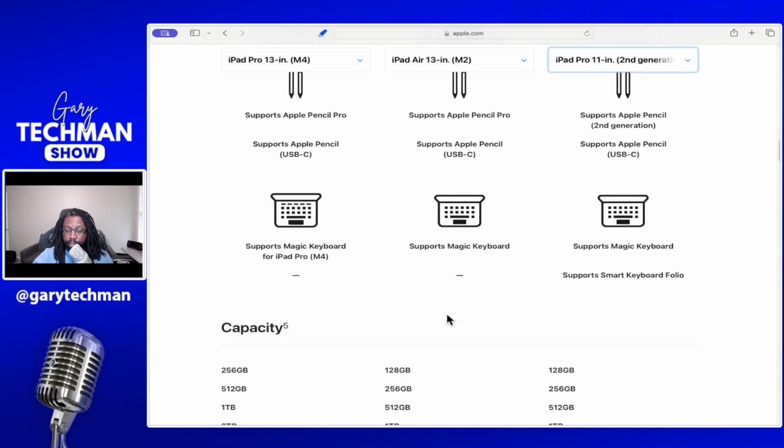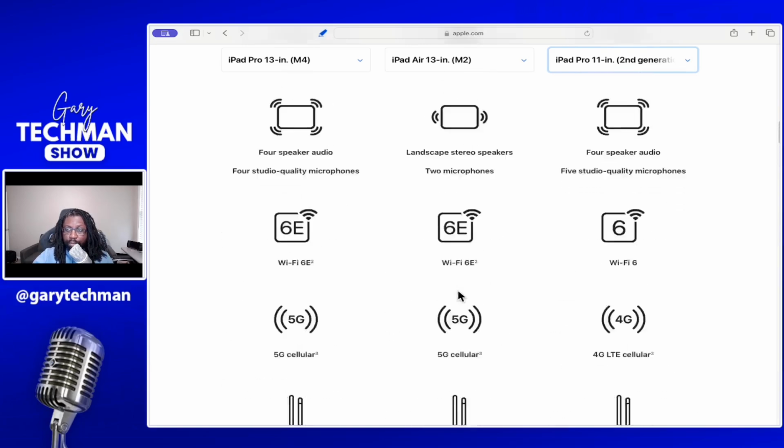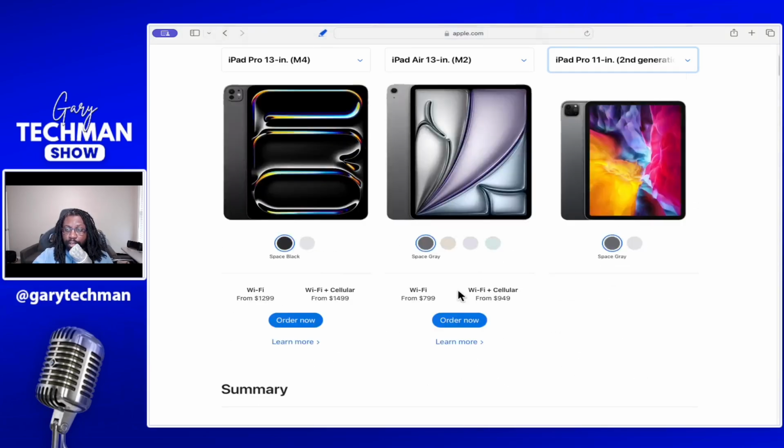So you see all these things. The only difference is that they start smaller: 128 gigabytes, and the Pro starts with 256, which they always have been anyway, kind of. Well, they have with the last two generations. But to me, if you see right here, this is a no-brainer.